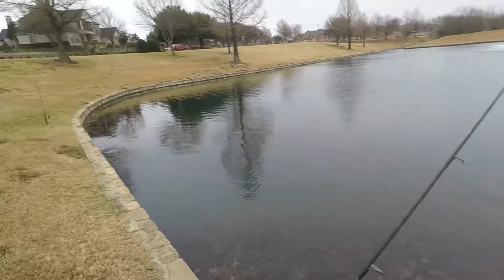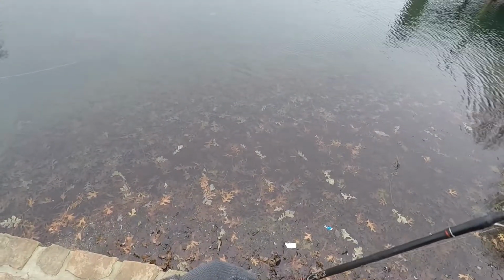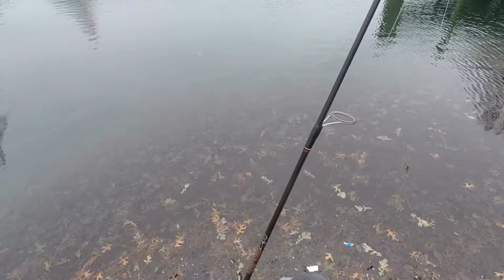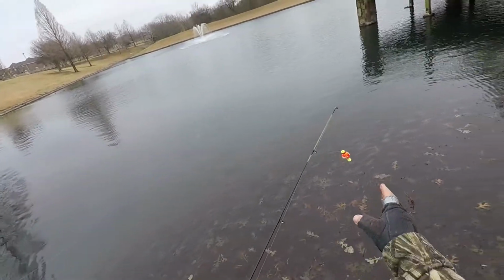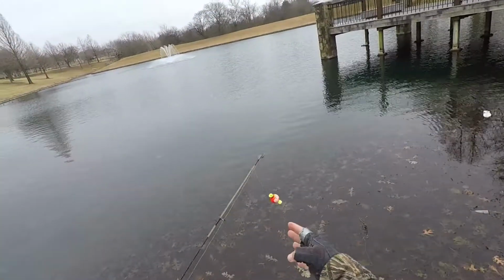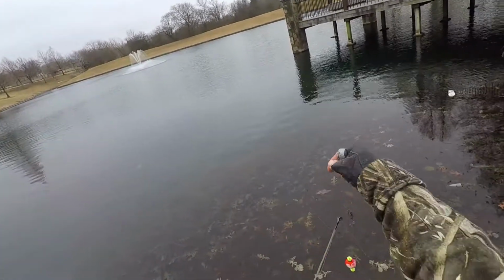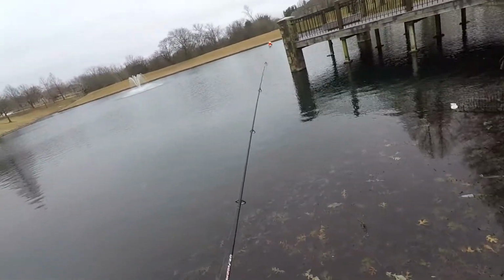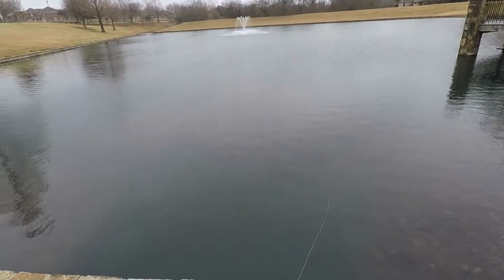All right, let me check these rods over here. Okay, guys, I gotta tell you something. The gulp minnows that I've got, I've had them for quite a while, over a year, and they're losing their integrity. They're getting real soft, meaning that, let me get this untangled. I gotta check these lines, meaning that they're just not doing so well because they just keep peeling and coming apart.